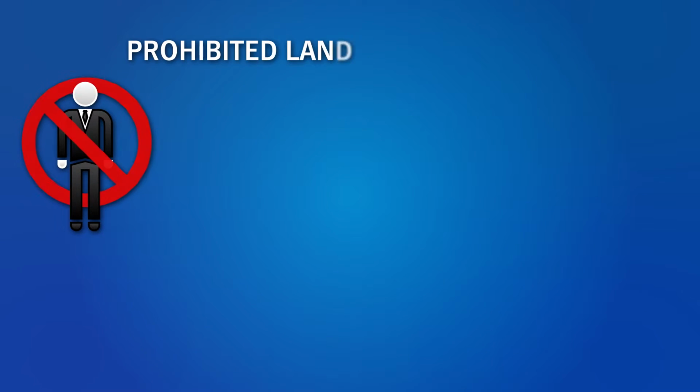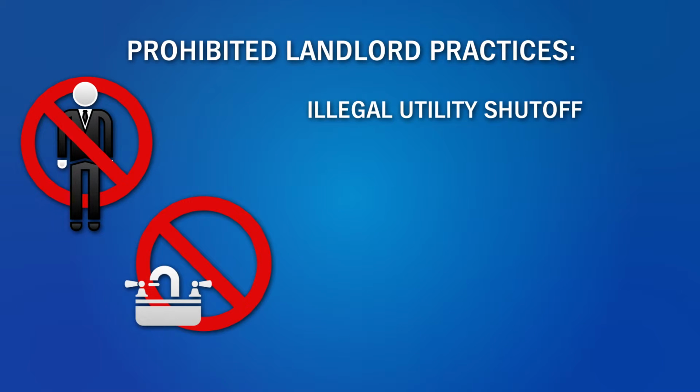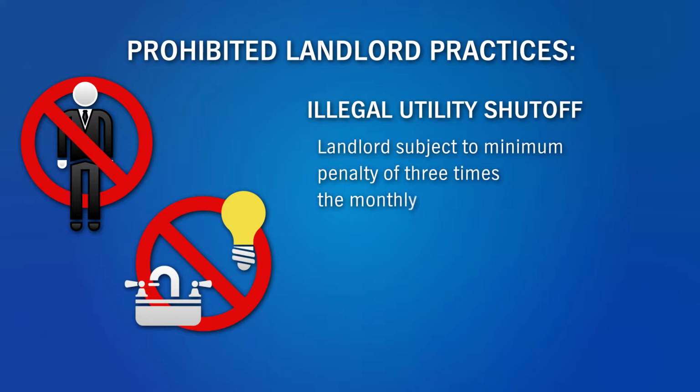The landlord is prohibited from doing any of the following. It is illegal for the landlord to attempt to recover possession of a dwelling unit by willfully interrupting or decreasing the availability of running water, hot water, or electric, gas, or other essential service to the tenant. This means the landlord cannot turn off the tenant's utilities. Again, this is illegal. If the landlord engages in illegal utility shut-off, he or she will be subject to a minimum penalty of 3 times the monthly rent or $1,000, whichever is greater.